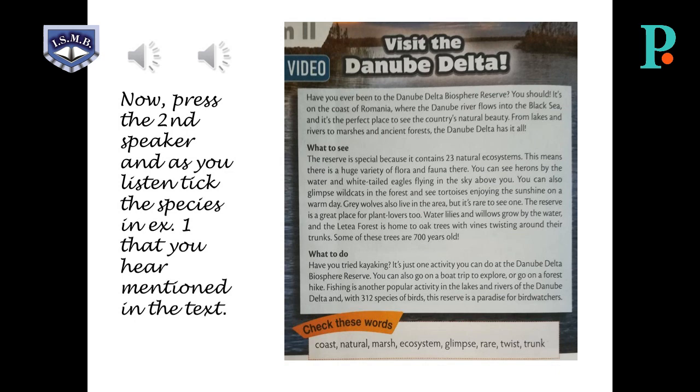Exercise 2, page 92. Visit the Danube Delta. Have you ever been to the Danube Delta Biosphere Reserve? You should. It's on the coast of Romania, where the Danube River flows into the Black Sea, and it's the perfect place to see the country's natural beauty. From lakes and rivers to marshes and ancient forests, the Danube Delta has it all. What to see? The reserve is special because it contains 23 natural ecosystems. This means there is a huge variety of flora and fauna there.